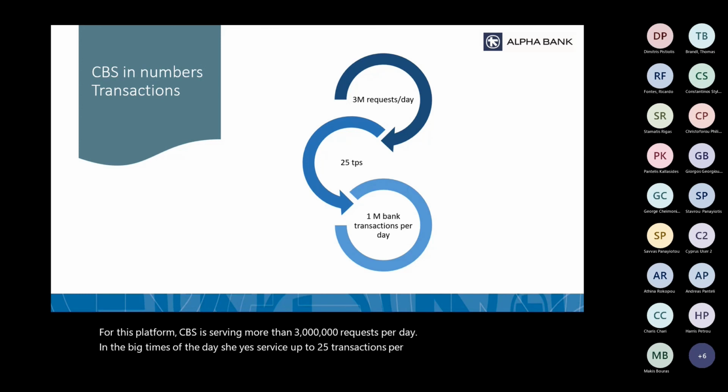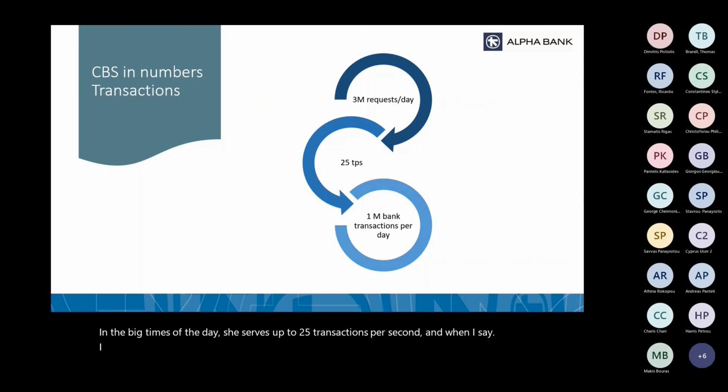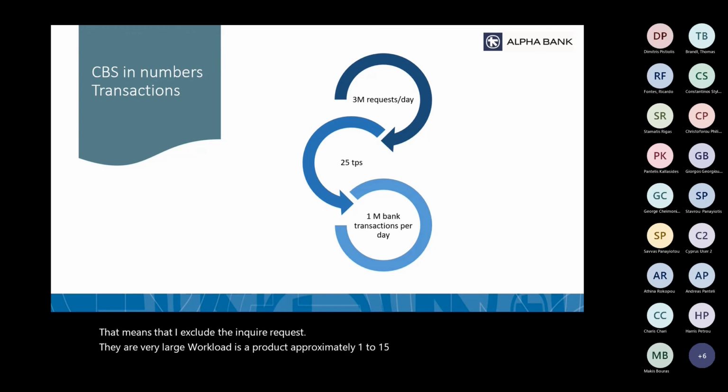And when I say transactions, I mean bank transactions that actually commit the change to the backend systems. That means that I exclude the inquiry requests. The average workload is approximately 1 to 1.5 million transactions per day.